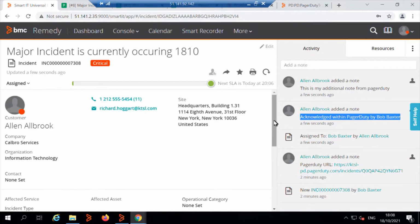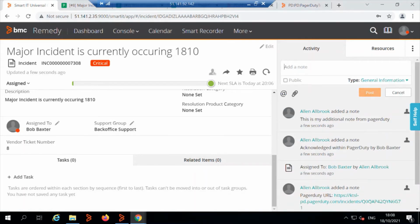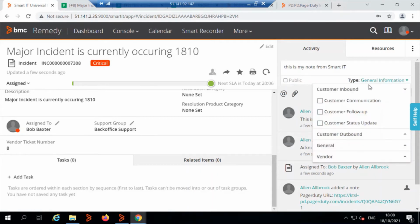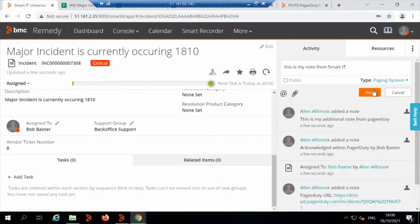And if I scroll down, you can see it's changed the assignment to be Bob and Bob's default team. So it's not only acknowledged the ticket, but it's also routed it as it should do now within the Smart IT environment, as well as added that note. And I can sync those notes two ways. So this is my note from Smart IT, and I can configure which types of note go both ways. I'm just going to select Pager System for the purposes of my demo.